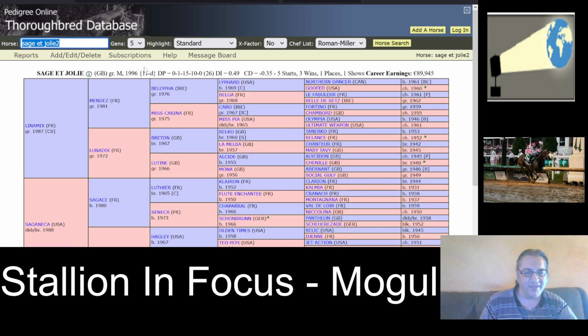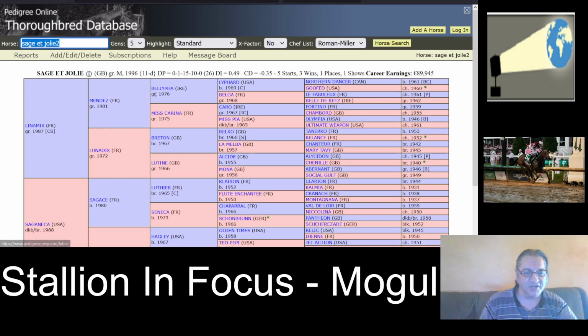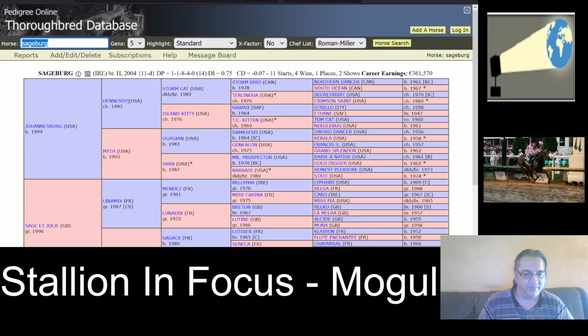Sagajali. Again, you'll see her in plenty of pedigrees at the moment going round in the current day. They branch off, Shaster, and this one, Sagajali, you'll see a few. Sagajali was quite decent. She was never out of the first 3 in 5 of her starts, managing to win €89,945. She won 3 of her 5 starts. She won the Prix de Maire, Group 2 race, and she also won a couple of other races. And she was placed in 2 Group 3 races. Sadly died in 2015. Black type producer, Sagerberg. She is the dam of Sagerberg, as well as many others.